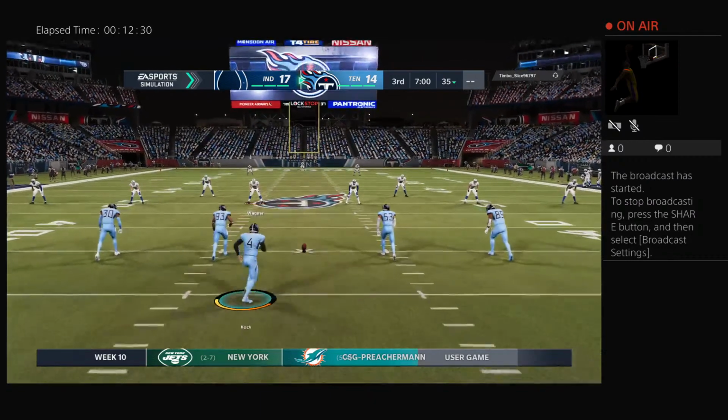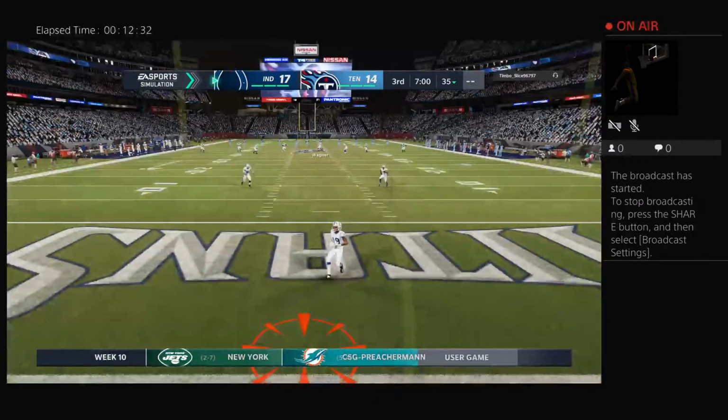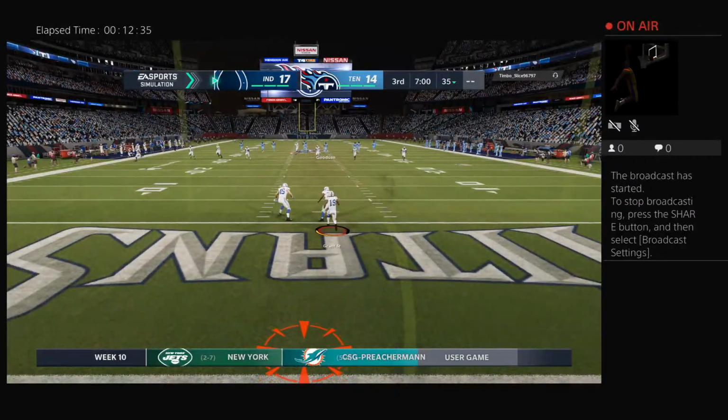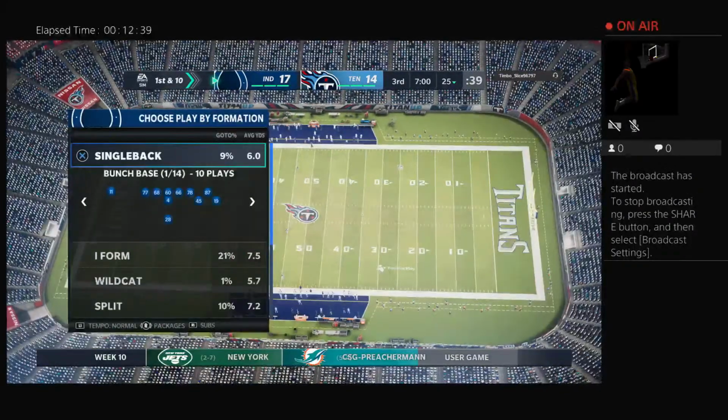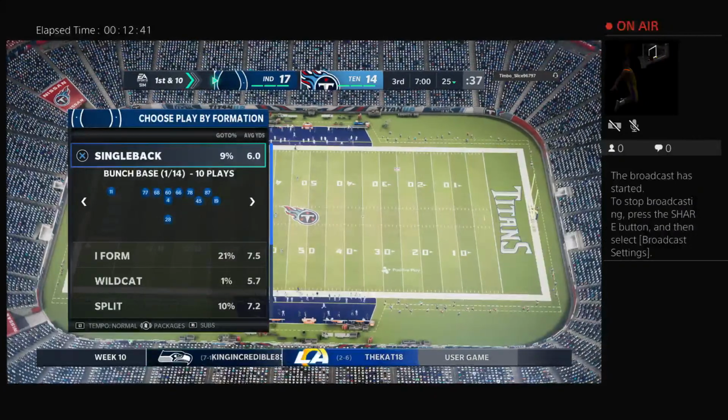Second half ready to get underway. The Colts with a lead, and they will receive the football. And this will be a touchback as that sails over the end line.